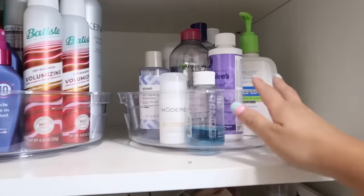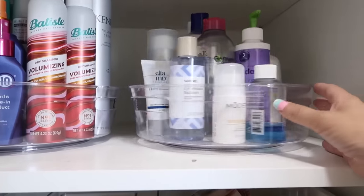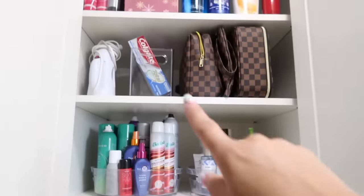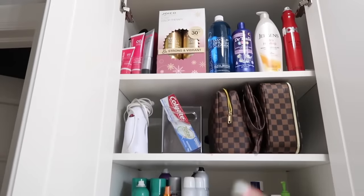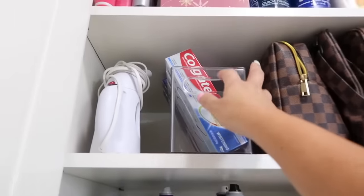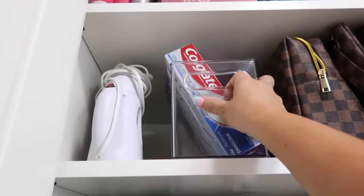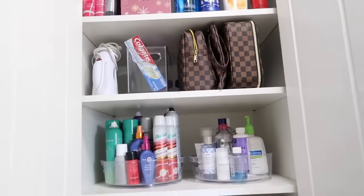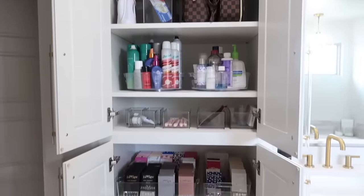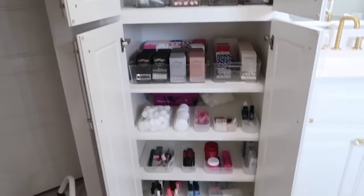I have a lot of different beauty products because Savannah's always having me try different things, and this is all the stuff I'm kind of loving. These are all makeup bags and stuff with traveling. This is kind of my overflow and extra items up here. When we buy toothpaste, we buy it from Sam, so there's always a lot of it. But at least the stuff I'm not using, I have cleared out. It's organized. I can see everything. It looks so much better.